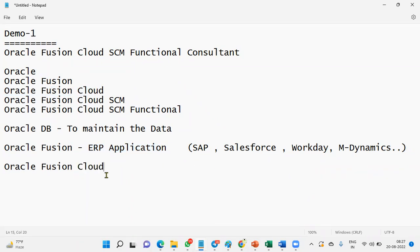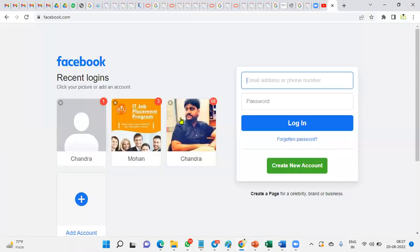So what is Oracle Fusion Cloud? If you are using this application in the cloud, then we call it Oracle Fusion Cloud. It means we have to talk about what the cloud is. For example, I am going to use Facebook. Is Facebook installed in your laptop? No, Facebook is not installed in my laptop. It's there in the Facebook company servers. So whatever data you are entering, is it stored in your laptop? No, it's stored in the Facebook servers.